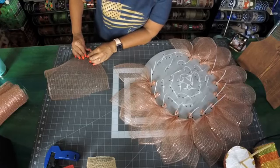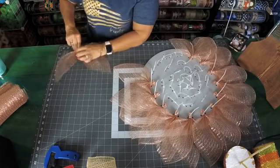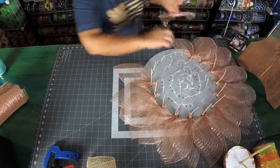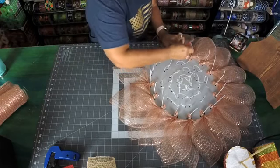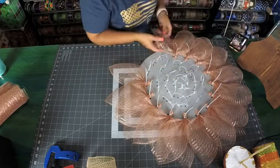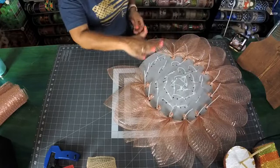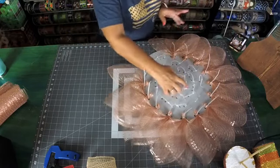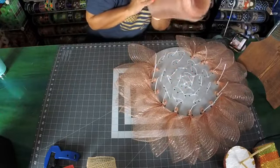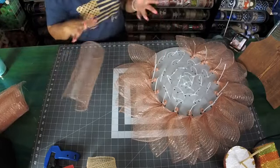What's the difference between curl going up and curl down? It really just depends on what petal you're doing. Most of the petals are going to be curled down. There's a few, like the poinsettia I did the other day, that started with a curl up, but most of them are going to be curled down. Nope, this is regular light foil deco mesh. Nope, Sheila, it just takes one roll, actually less than a roll of each.